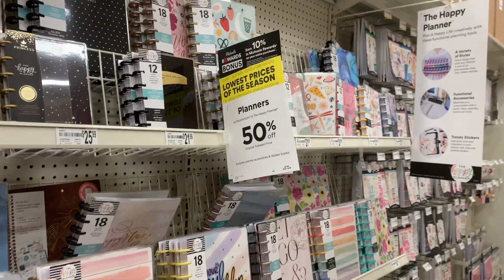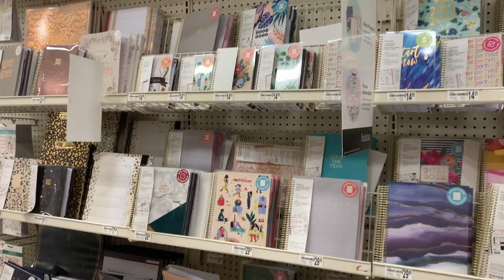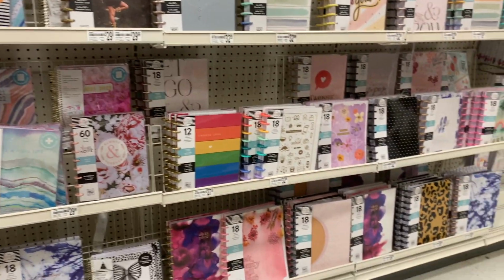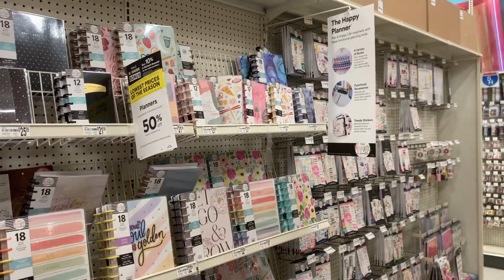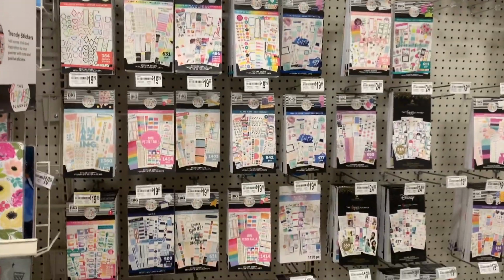They're so pretty. So their planners were on sale for 50% off, and I think that their planners are usually on sale, but I absolutely love the Happy Planner, and I already have one. I just wanted to kind of look around and see exactly what covers they had available, and they had lots of stickers. They were not on sale.